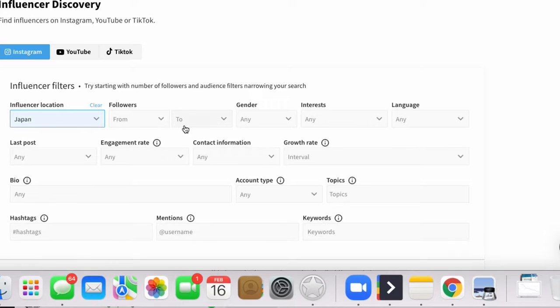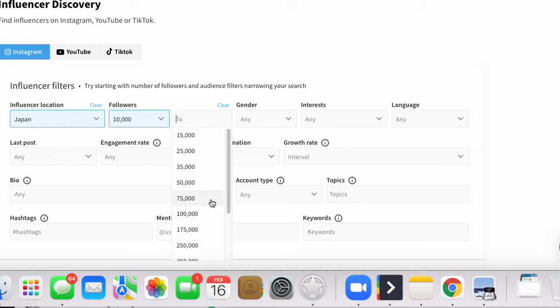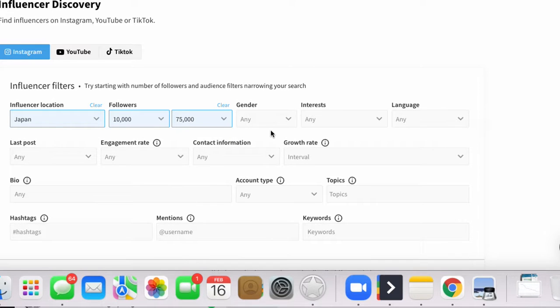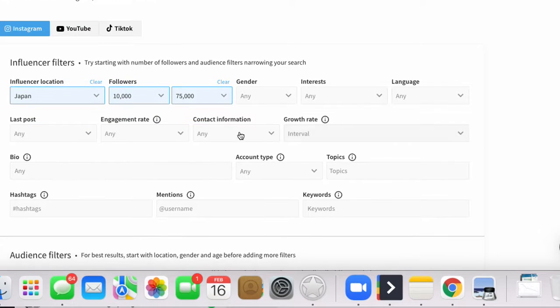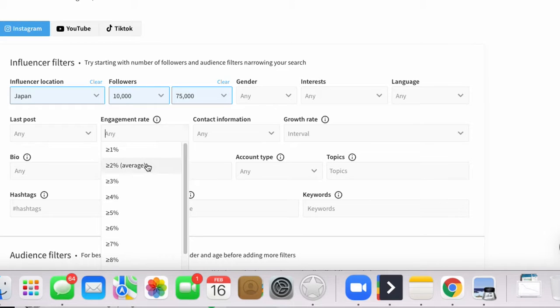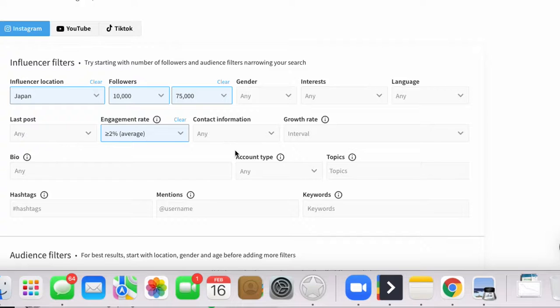And then normally we start off with, let's do 10,000 to, let's do 75,000. We could go up to 80, 100,000, but that's fine. Now again, this is the influencer, so I'm not so specific on what their gender is, their interest, or anything like this right now. We will want to keep that engagement rate, I'd say, between 2 to 5%. So let's just keep it here.